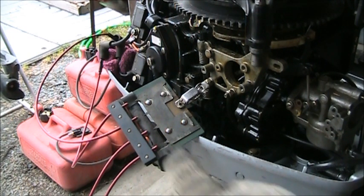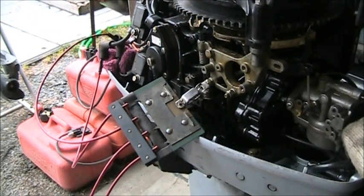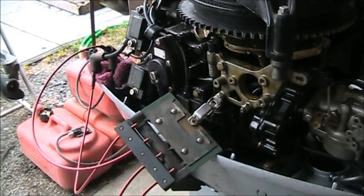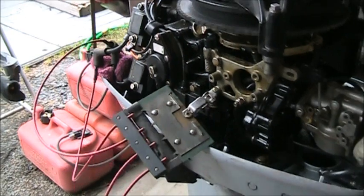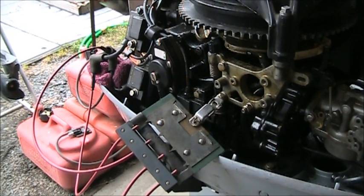So if you watch right there, these two wires going to the plug wires. The recoil on this thing's real sticky, so I'm gonna have to take it off, soak it in my tank, or take it apart and lube it. Normally just soaking it in my tank for a day or so helps. But watch right in there. See how that recoil goes back in. But so we got spark on both cylinders.